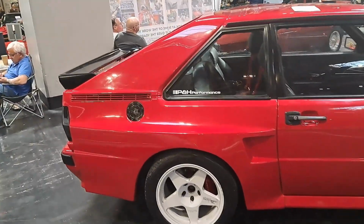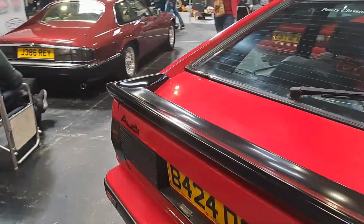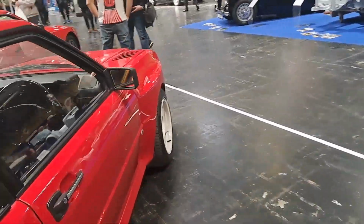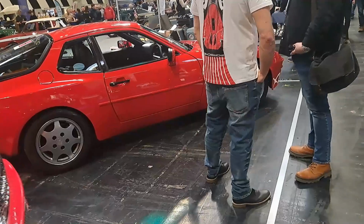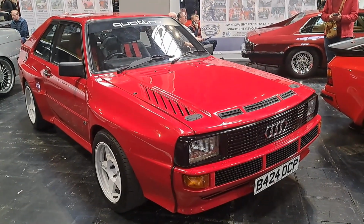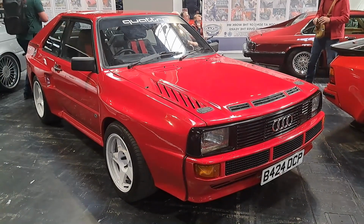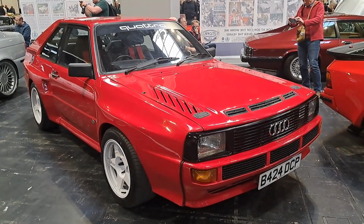Ooh, a short wheelbase, all quattro. Amazing, this will be an expensive car. 84, 85 on a B. Saw one of the more normal examples of this earlier on, which is a very different car from this. Bulging arches and things like that identify it as the incredibly fast one.